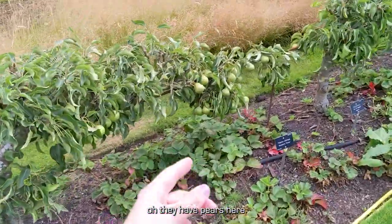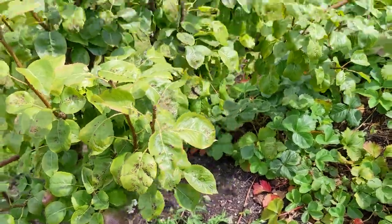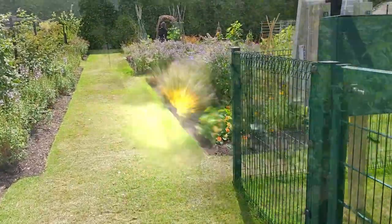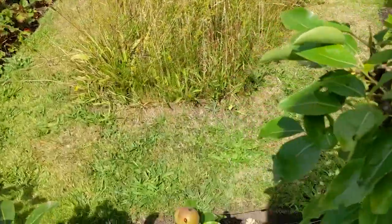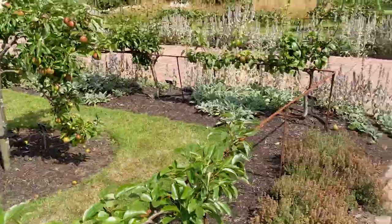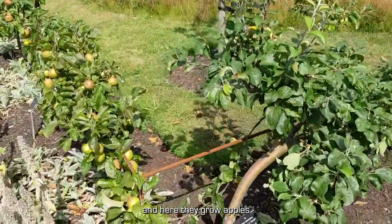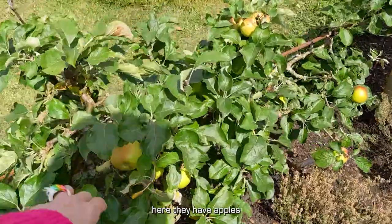Oh, there are pears here. You see? Right here. Oh, a little ladybug. How cute. And here they have raspberry. Oh, and here they grow apples. It's a great garden. And they have apples.